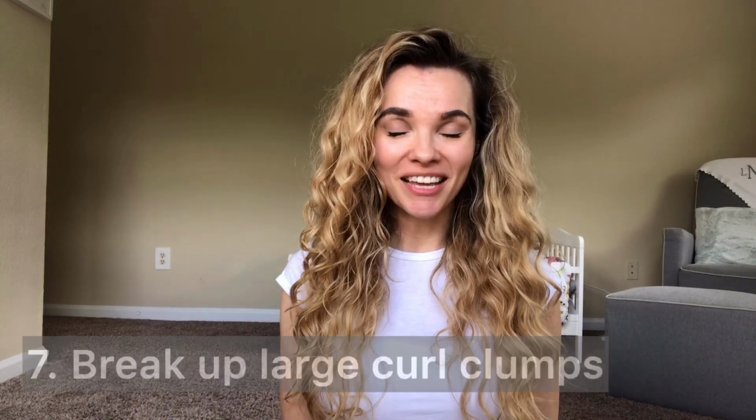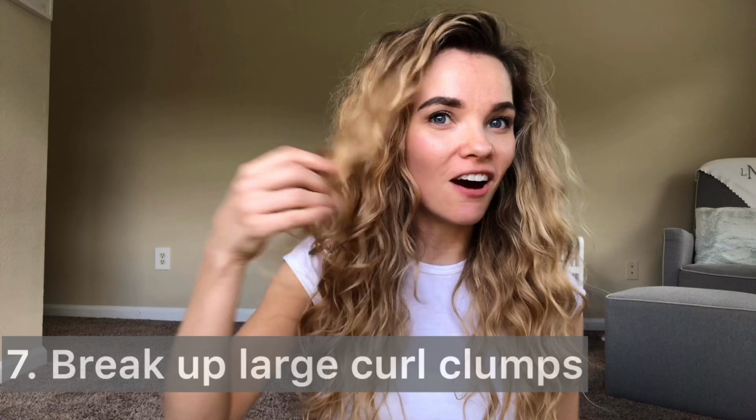Number 7, breaking up big curl clumps. So we all love these nice juicy curls when they come out, especially when they've clumped together and you get a nice little barrel ringlet. Now sometimes they're really big and you shouldn't be afraid to break them up, especially if you're going after volume. So you might take a piece like this, separate it, and it's bigger. The reason is that it's stacking on top of itself. So instead of having one big clump that's heavy and pulling down, this actually will allow you to fluff it up a little bit better. So don't be afraid to get in there and break up some of those curl clumps to achieve that desired volume.